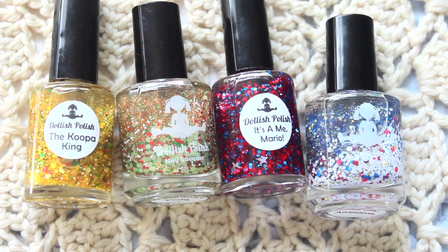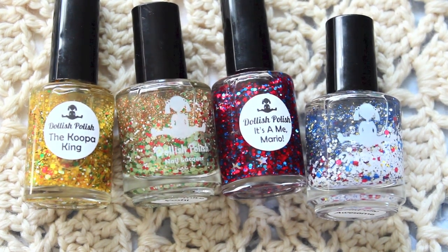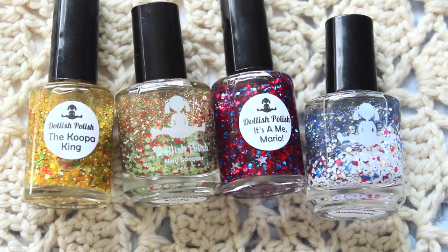Mario themed nail polishes. If you had asked me 2 years before these came out if I could ever get a glitter, first of all, a chunky glitter to no end, I would have said no. And also to have it themed off of something that is super geeky and nerdy, I would have said absolutely not, because OPI was the one doing themed nail polishes, and they were never going to pair up with a video game company.